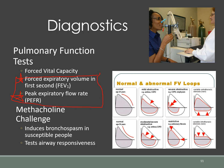And actually, if you look here at the normal and abnormal loops, check this out. You can tell by looking at the waveform. You can tell somebody who has COPD, mild, severe. Oh, look. Asthma. Here we go. So a 15 to 20% decrease of that waveform. Interesting, huh?